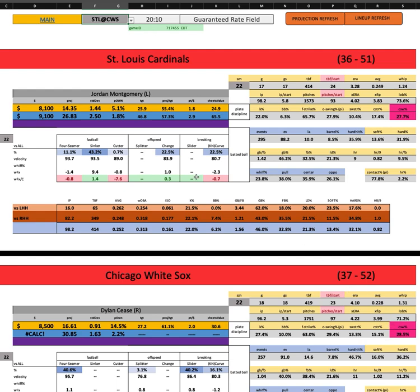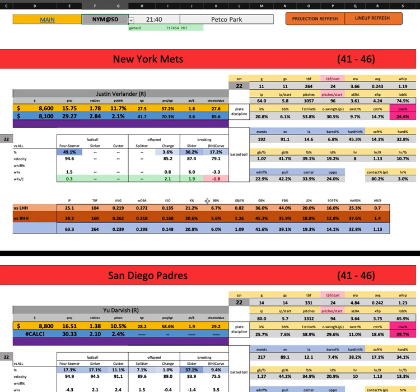Maybe some White Sox, probably just going to stay off of pitching. Do I want to go after Cease with some of these hitters over here? Not particularly, but I think they're definitely in play, especially if Cease's ownership steams a little bit. Okay, let's move on. Mets and the Padres here.